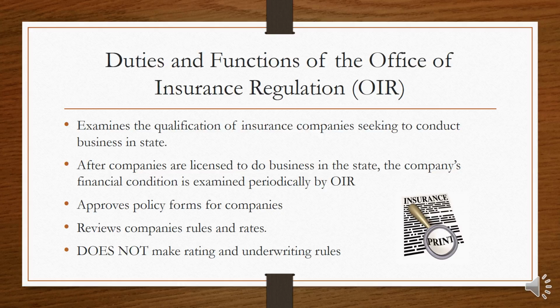Duties and functions of the Office of Insurance Regulations, or OIR. They examine the qualifications for insurance companies seeking to conduct business in the state. So basically, they license the companies. After the companies are licensed to do business in the state, the company's financial conditions are reviewed periodically by OIR. So after ABC Insurance, for example, is licensed to do business in the state, the OIR goes through their books and makes sure that everything's on the up and up.